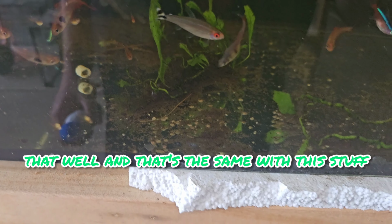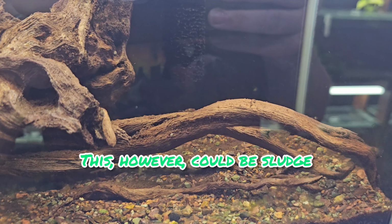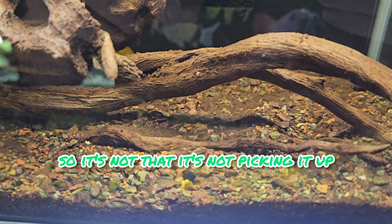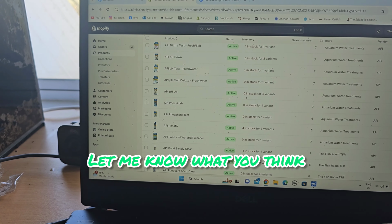And that's the same with this stuff here. It looks more like mulm and bits of waste that the sponge filters hasn't quite picked up. This, however, could be sludge. I think it's quite sludgy. It's got a power filter on it, so it's not that it's not picking it up. Do we consider this a sludge? And if we do, should we be doing our stress time test on this? Let me know what you think.